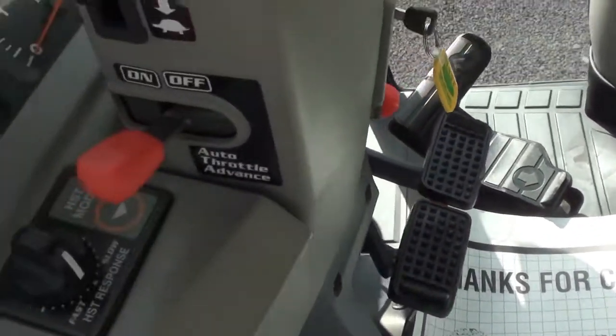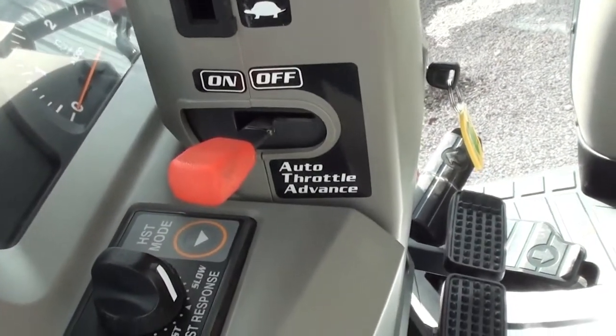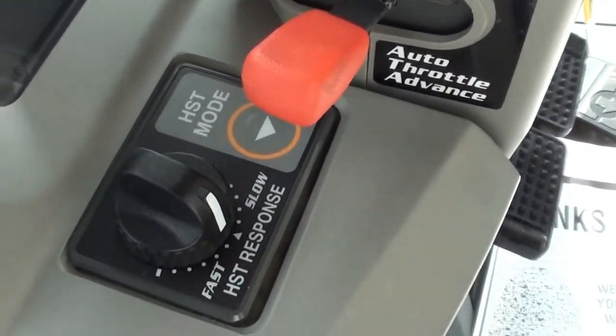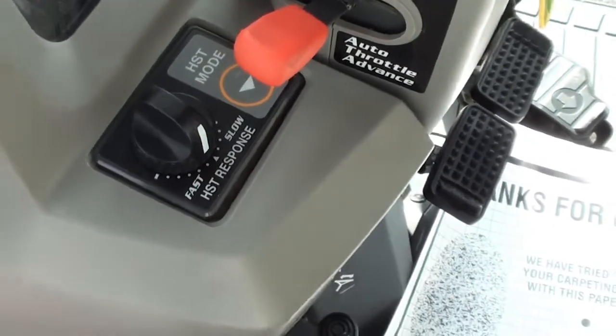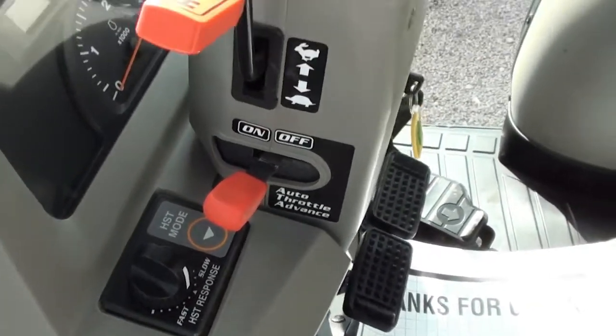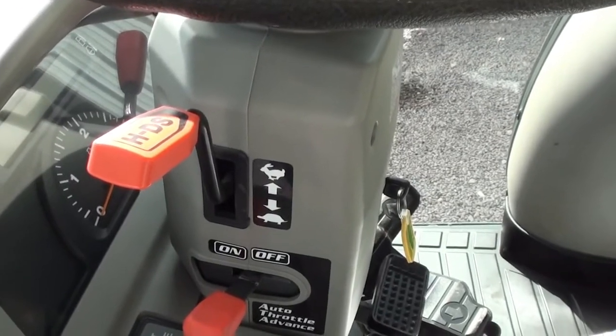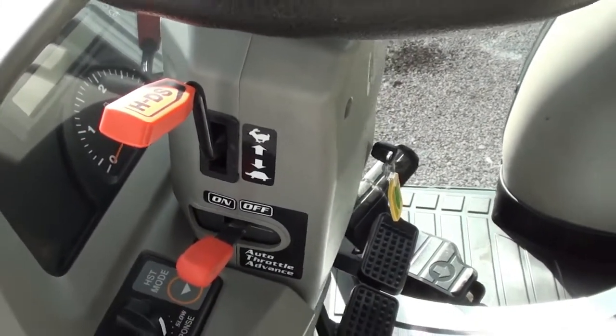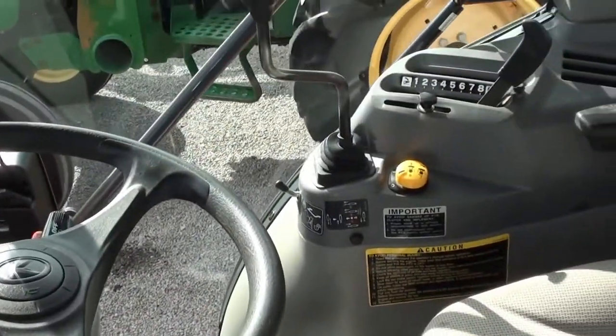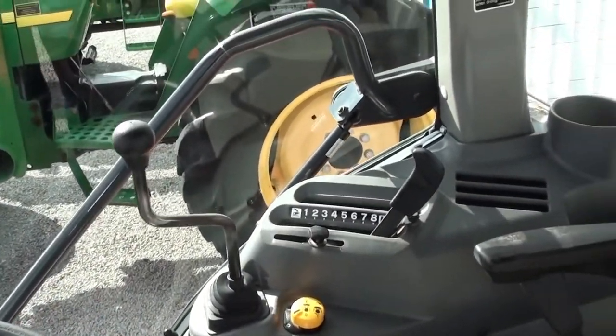Has the auto throttle advance, which can be turned on or off right here. Also your hydrostatic mode module. You can set the response time of your hydrostat, which is a really nice feature. And then also the power high-low here that you can shift on the fly. All very nice features, all unique to Kubota there, or most of them are unique to Kubota.